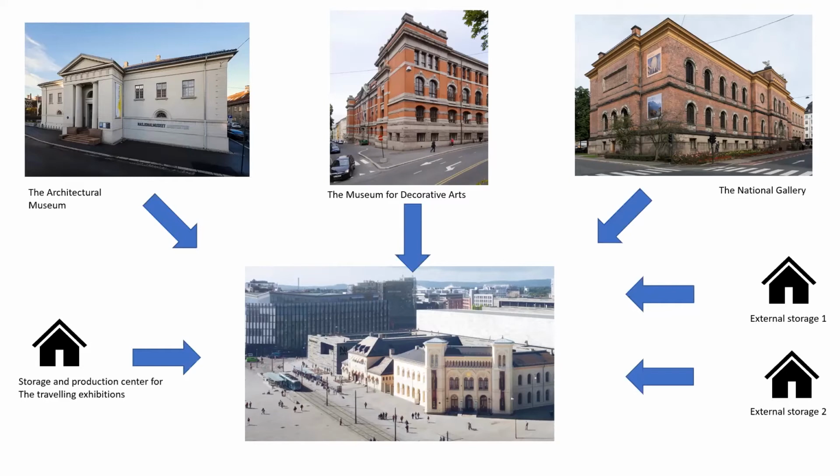The Museum for Decorative Arts is a building without any climate control at all, just like the National Gallery, which you see here. And the National Gallery houses sculpture, paintings, and works of art on paper.